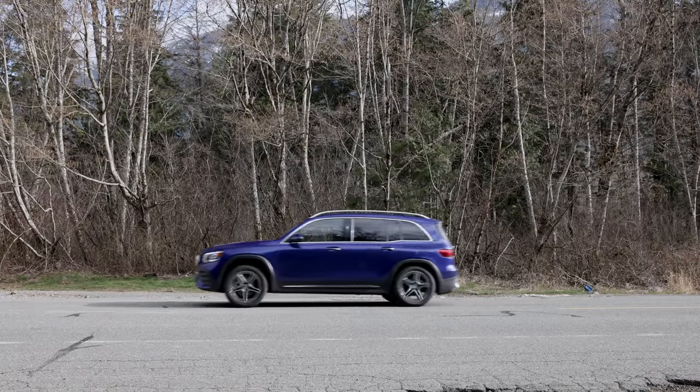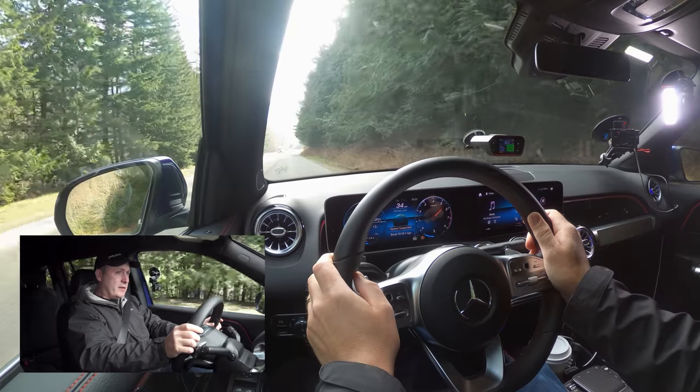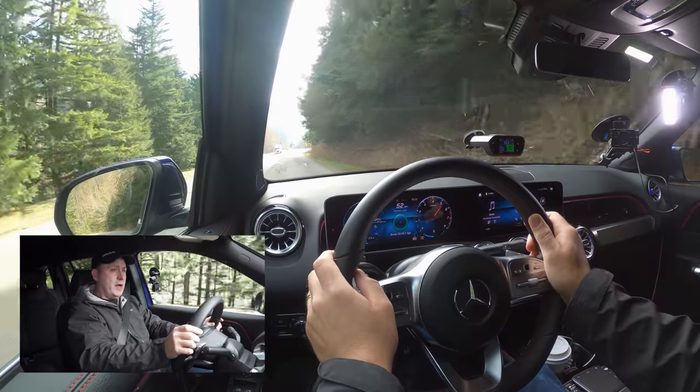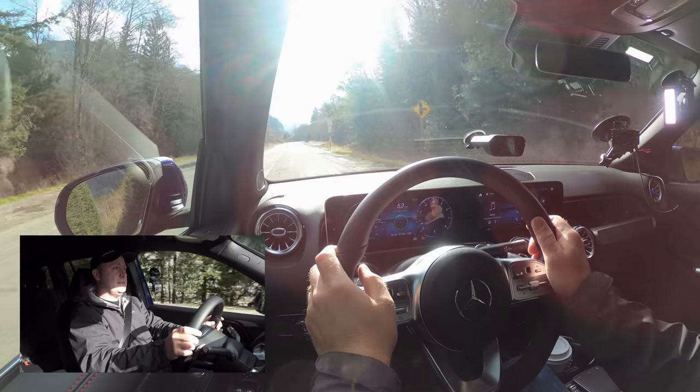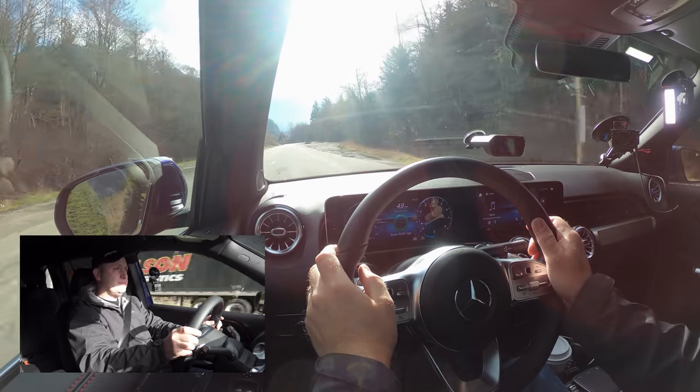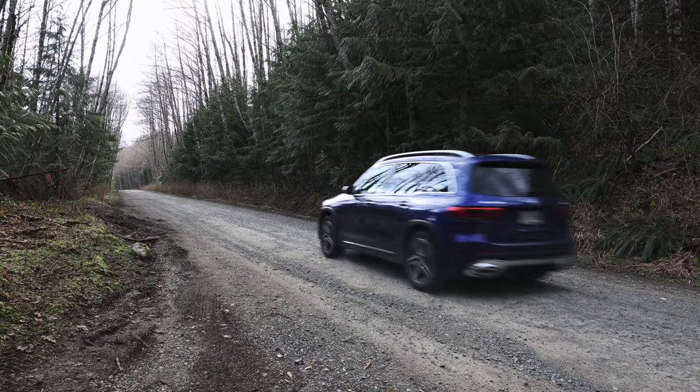3, 2, 1, go. Oh yeah, there we go, feel that. Much quicker off the line, and 6.56 seconds. Okay, that's pretty good. Now let's head into the woods.